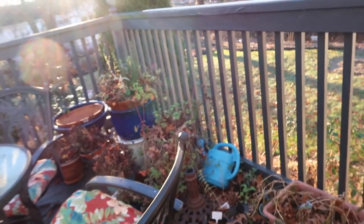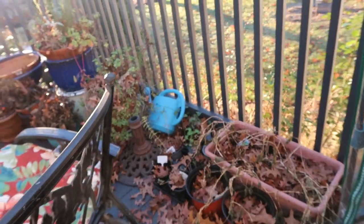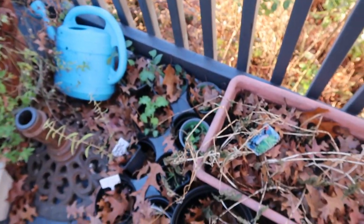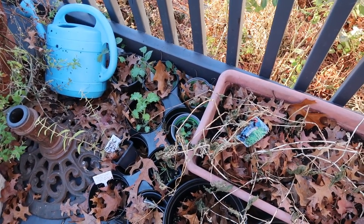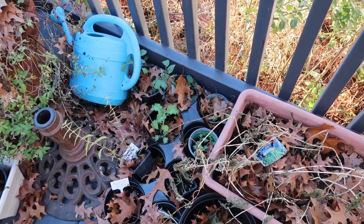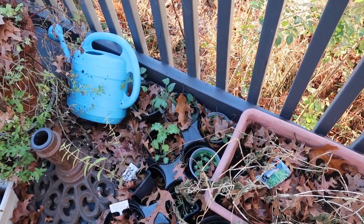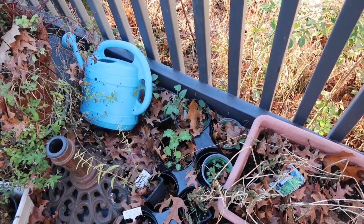And even though my fall gardening did not necessarily work out the way that I wanted it to, at least it's still growing. Things are growing, and as the season progresses, I have a jump start on planting my cool weather crops.